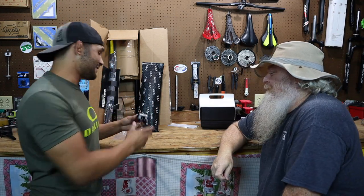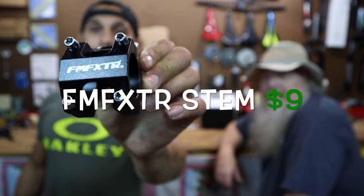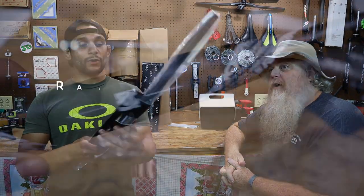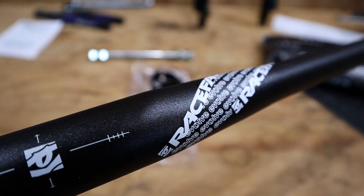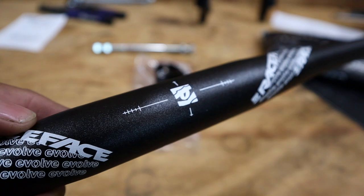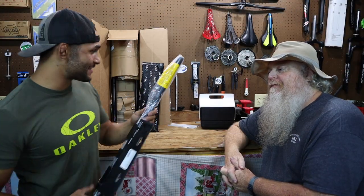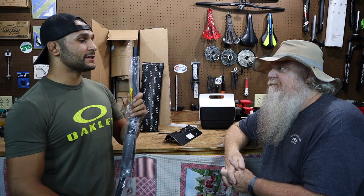Let's go ahead and talk about the first thing that we got. This is a FMFXTR. How much was that one? This was $9. Okay, that's one I'm fully supportive of. Next thing we got are some RaceFace 720 handlebars. Now, these handlebars were $25. That's overpriced. That's not overpriced. That is cheap for some RaceFace handlebars. I could find handlebars for about $19. Yeah, but they're not going to be RaceFace brand.